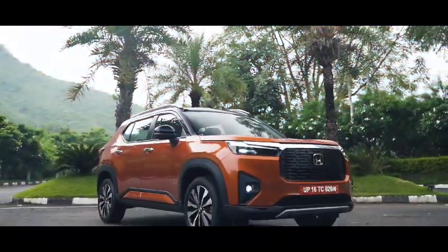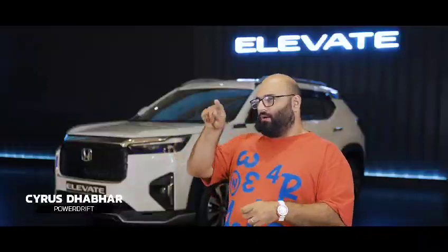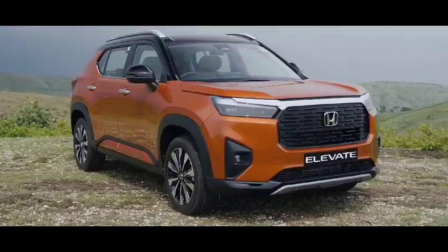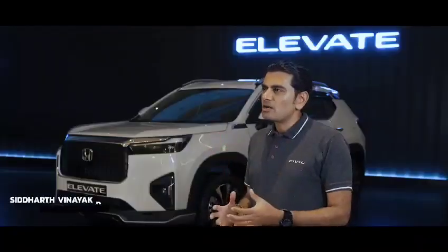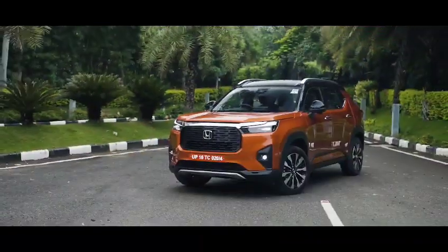Very balanced looking car and a very typically SUV looking car. I mean, if in school you did a shape of an SUV, that's what this would be. I think for me, the sheer size of the car, the segment it's trying to address, the kind of customer it's trying to address, I think that's something they'll really be impressed by.